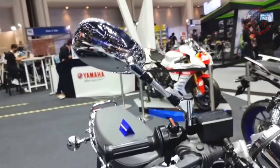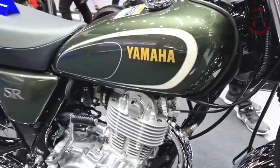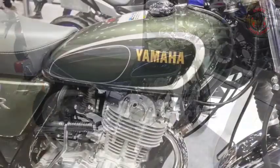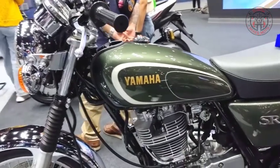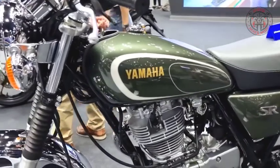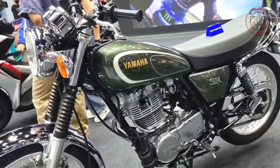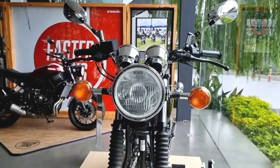Interestingly, the Yamaha SR400 carries a sticker price of 605,000 JPY, the equivalent of around $5,831 United States dollars. You may be forgiven, but this is quite a hefty sum given the bike's lack of any modern technology whatsoever. However, the SR400's strongest selling point is indeed its rich history.